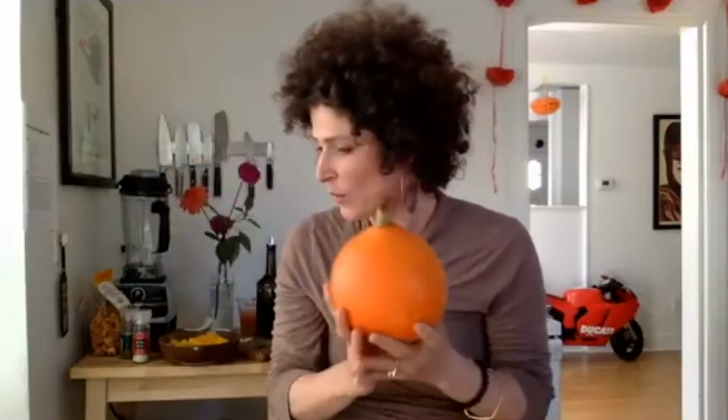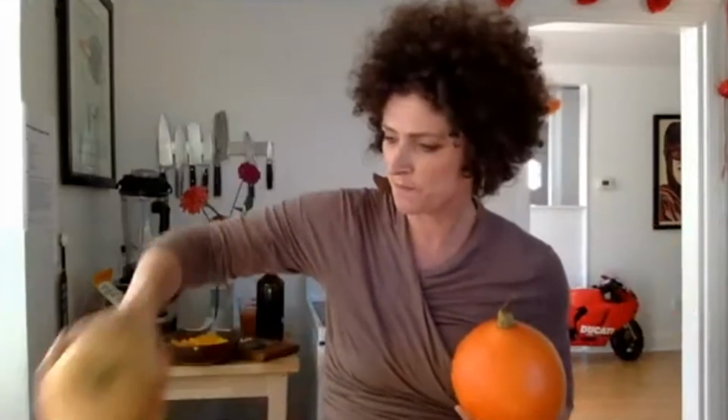As you might be able to see, we are doing squash. We've got a pumpkin, an heirloom version of a pumpkin. Really good. We've got butternut squash, and we've got delicata squash. My husband grew both of these, and they are very delicious.